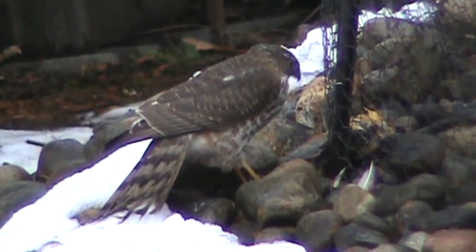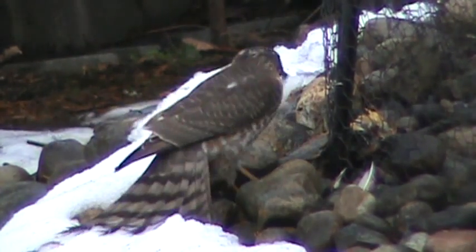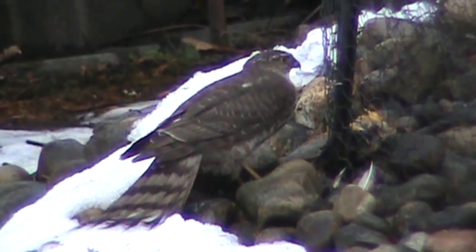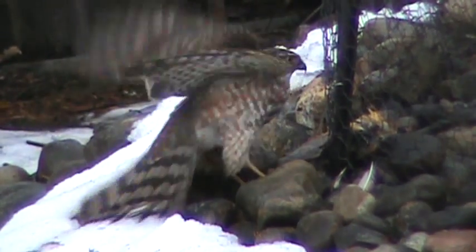Well, here's our immature Cooper hawk having a feast. He's eating a varied thrush through the chicken wire. Quite a situation here. Yesterday we came home, and an adult Cooper hawk had gone inside and caught a varied thrush. They go inside the pigeon pen.